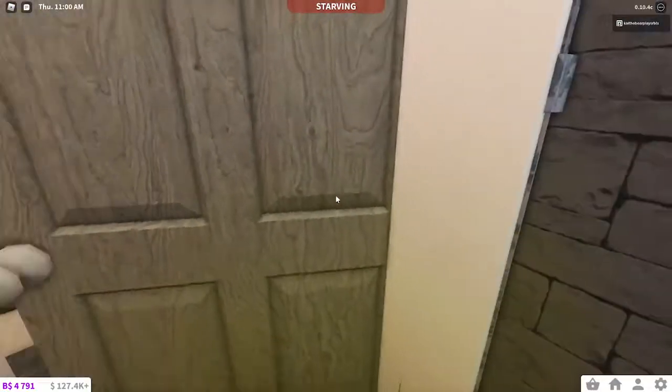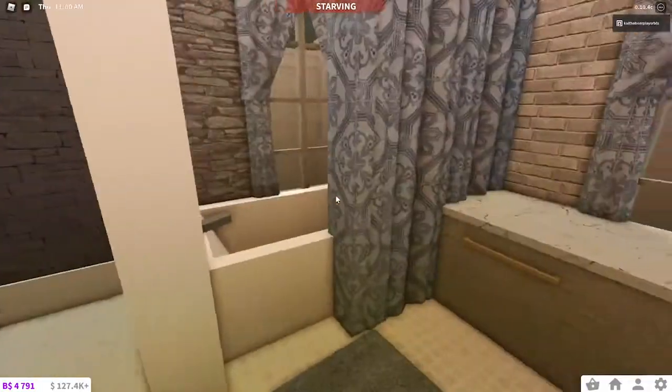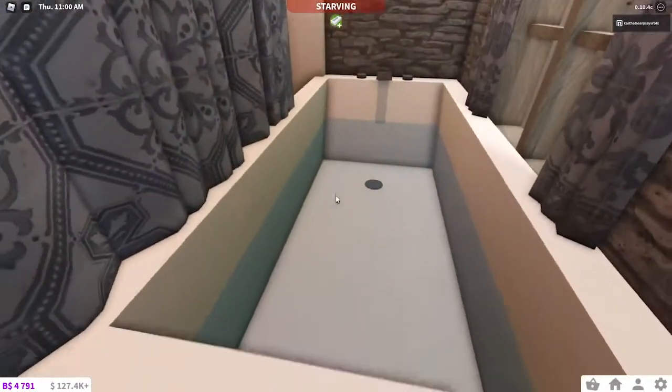And then we have, of course, the bathroom, which is really weirdly laid out and small, and I don't really like it, but you come in, you know, there's a bathtub here that I actually need. So yeah, this is the house!